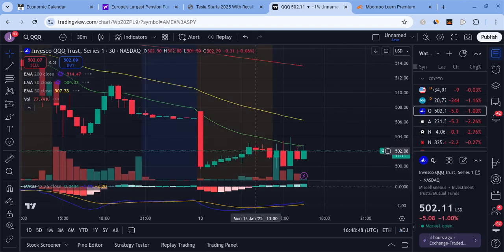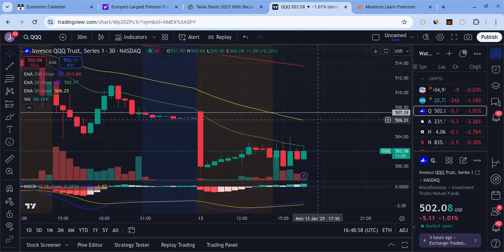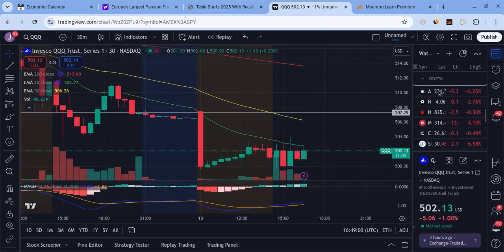The QQQ is also trading sideways. We have resistance around 502. We have support around 500, going back and forth for now. As long as we hold 500, I could be looking for a rebound to 506. So I'll be watching that very closely.